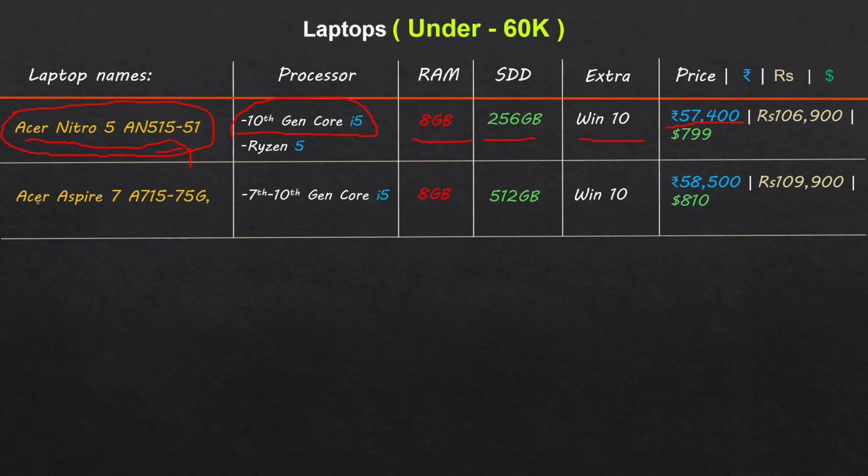And next one we have here is an Acer Aspire 7 with i5 core, 8 GB RAM, 512 GB SSD with Windows 10, at the price of 58,500 Indian rupees. So I would recommend, if you are looking at nearly 60k, these both laptops. They are the beasts under 60k. These both are beasts.